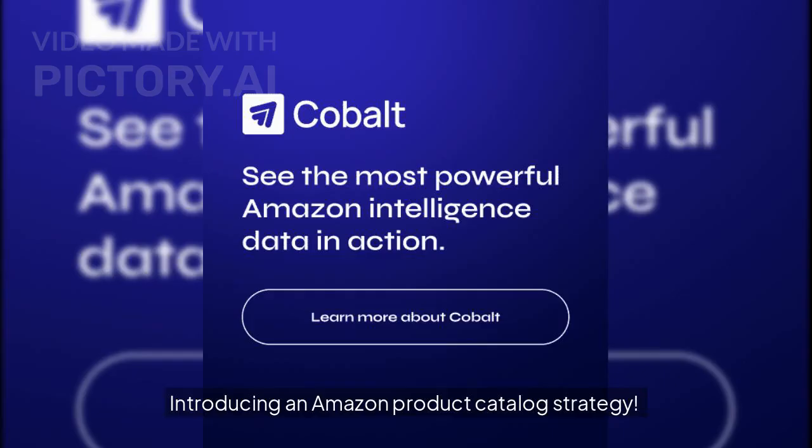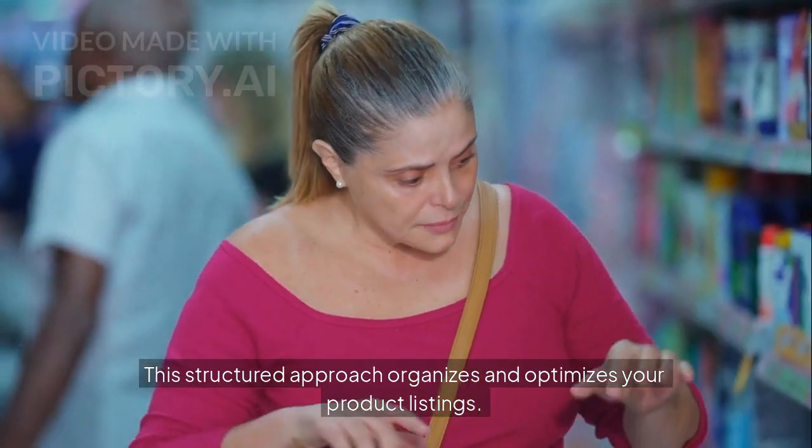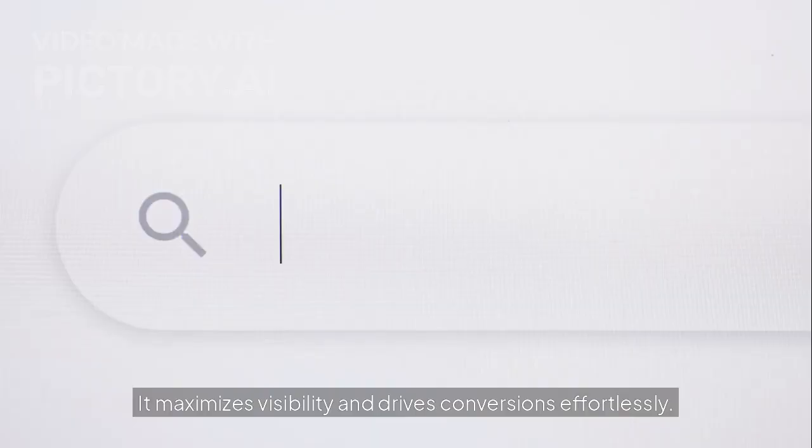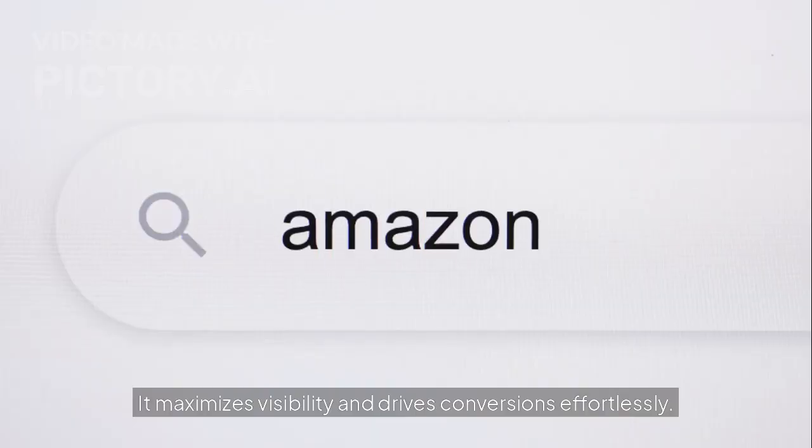Introducing an Amazon Product Catalog Strategy. This structured approach organizes and optimizes your product listings. It maximizes visibility and drives conversions effortlessly.